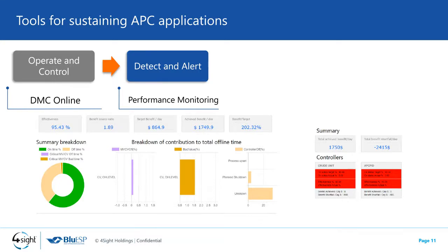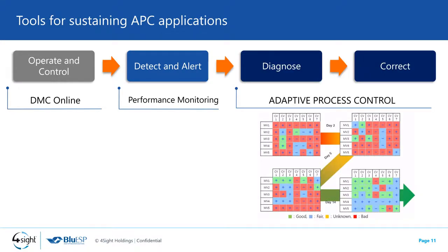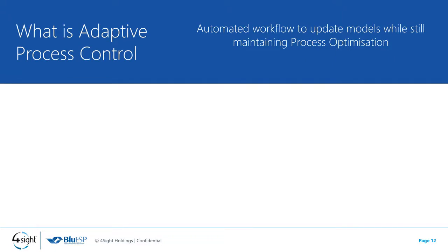So the next step in the whole workflow is diagnose and correct. And I'm going to discuss both of these steps by giving you an overview of adaptive process control. So what is adaptive process control? Adaptive process control, as implemented in DMC3, is a workflow with the objective of automatically updating models while still maintaining process optimization. To create an effective continuous process for achieving this objective, you really need several pieces of innovation to seamlessly integrate with each other.